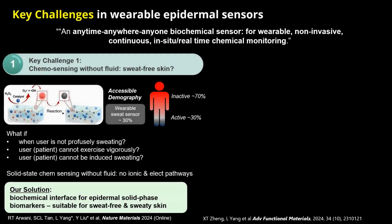So the first challenge is that chemical sensing is very difficult to happen without fluid environment. That's why we always need a bodily fluid for it to happen, right? But if you imagine a solid state analyte, a dry analyte against a solid state electrode, there are no ionic or electronic conductive pathways, and therefore that's why the chemical sensing is really difficult. And here we have therefore devised a solution, an interface to allow such an interaction to happen.